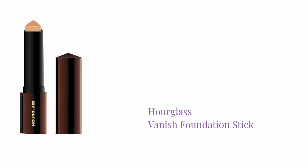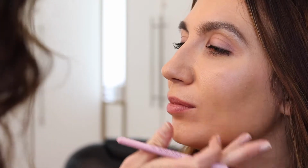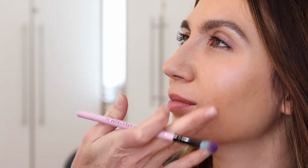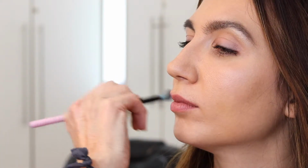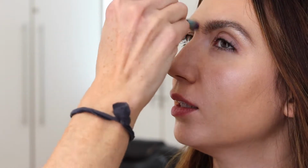If you've invested in a foundation stick, you can use small amounts of it as a concealer, like we're doing here. If you've got a bit of blemish or pigmentation, you can get rid of that much easier with a foundation stick, because it will have a higher pigmentation. But blending is the key. If your skin's been well hydrated, the product should just go in nicely and stay on.